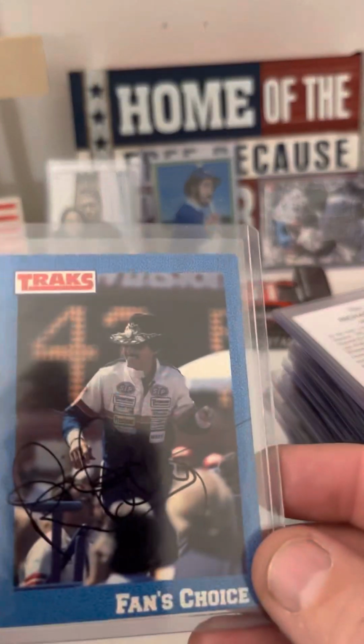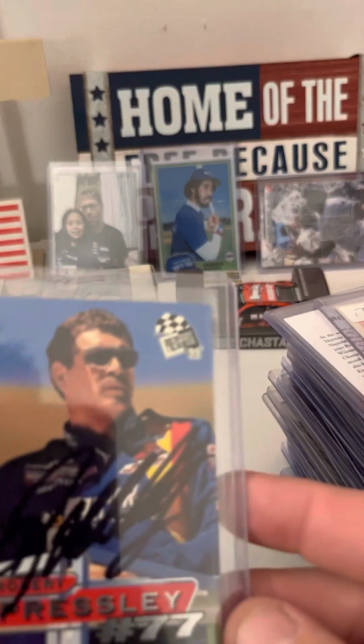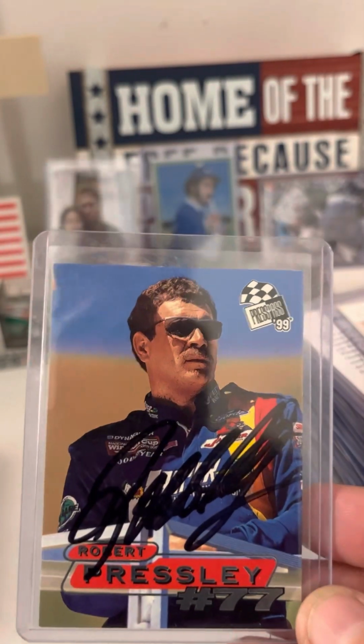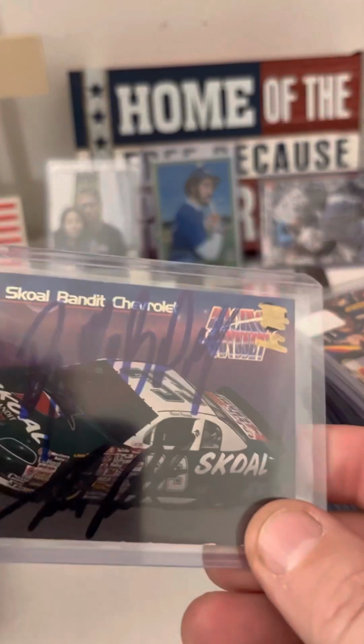This is my first ever Richard Petty autograph. It's very hard to read that one, but I love that one. Robert Presley, I used to love watching this guy drive. He was one of my dark horse picks almost every single Sunday. And then here's another one.